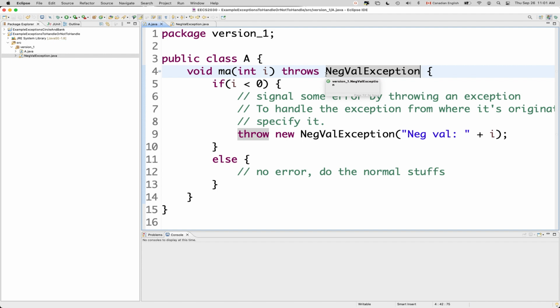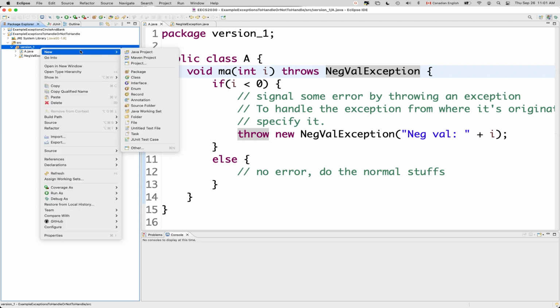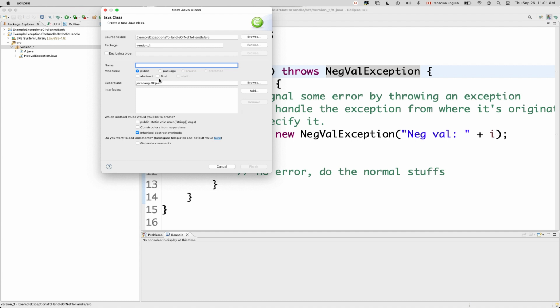For the catch option, we'll see in a moment. So this single clause here tells you that whenever a caller calls the method a.ma, they got to watch out for some potential exception being thrown. That's really the message here. And let's now see how we can play with this a little bit. What I will do is create some caller of A. Let me create, under version 1, new, and then let me say class B.